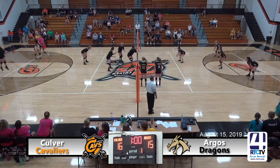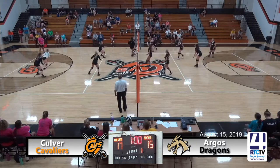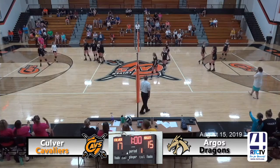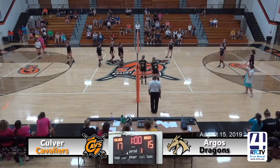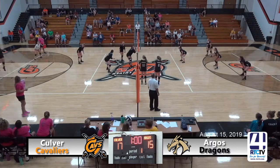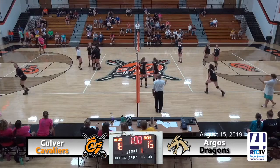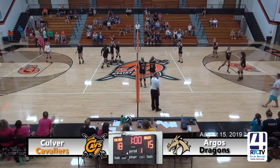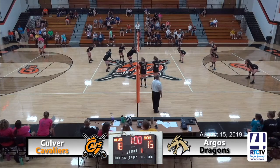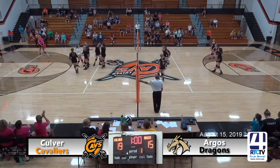Pizer back. Little jump serve. Soft. Handled by the Dragons. Nice hit by number 18, Mackenzie Cox, but it was out of bounds. Pizer doing a great job of spotting there, and that ball is in. Well placed by Alina Pizer. Another spot shot there by Alina.